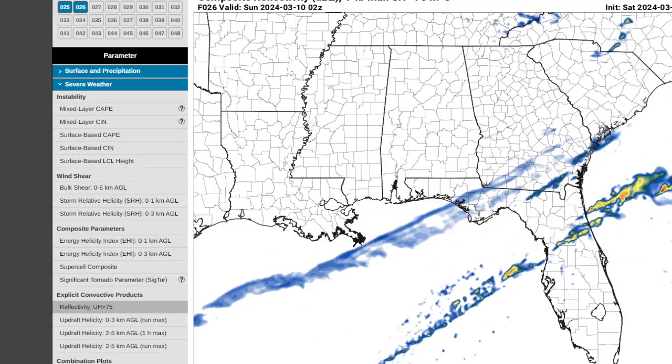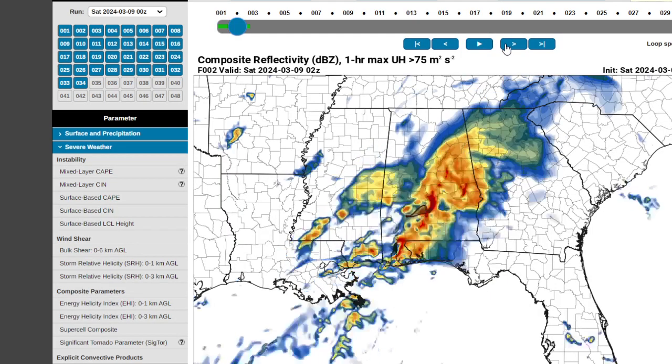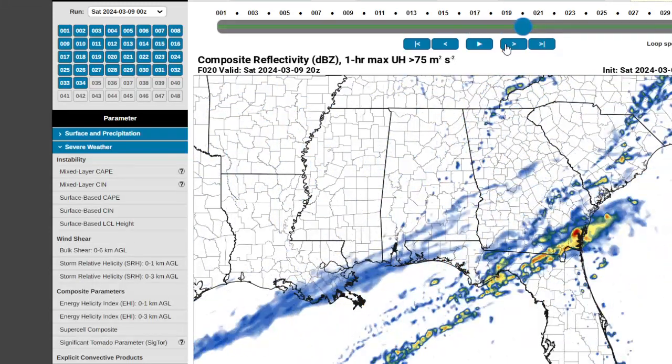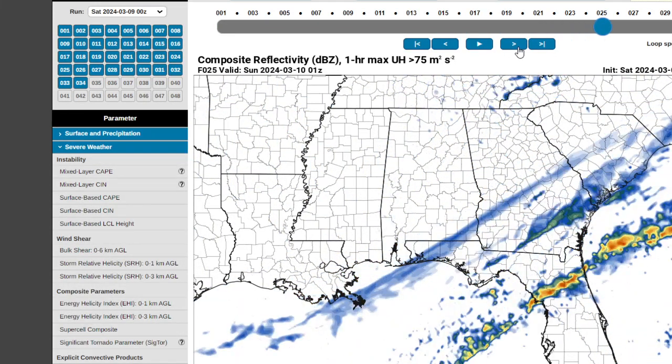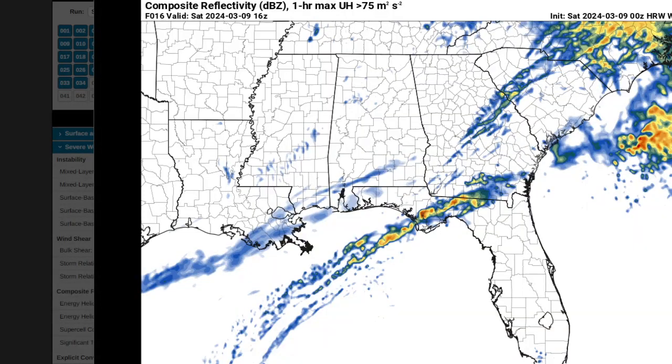Looks like the severe threat though in the ARW is a lot more limited toward the south. We'll have to see how that evolves. NSSL, let's see what it has. It has a similar story, except it really doesn't get storms developing. Let's kind of see why storms really don't develop. Take a sounding out here.